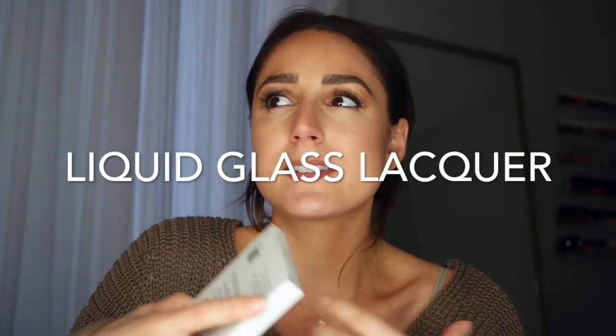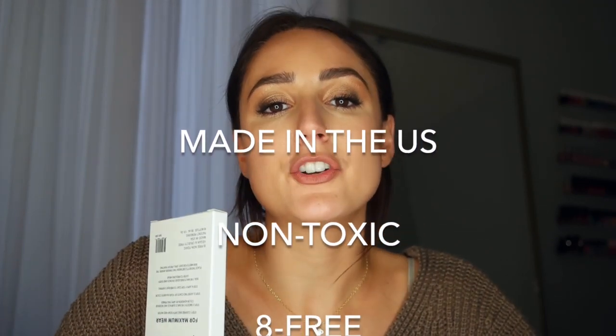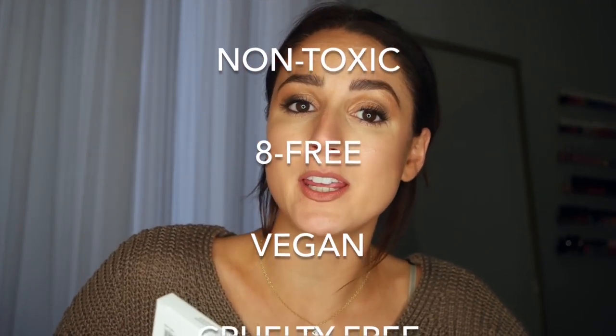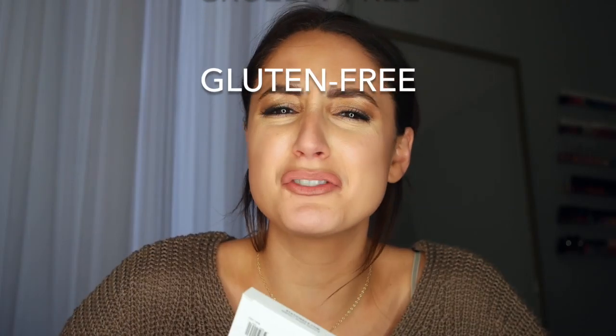So what is so great about this polish and why did I want to try it so bad? First off, they claim to be the next generation of nails and they advertise their polish as liquid glass lacquer. And something about that phrase just sounds so intriguing and luxe and incredible to me that I was dying to get my hands on it. No pun intended. In addition, all of their products are made in the US. They're non-toxic, they are 8-free, they are vegan, they're cruelty-free, and they're gluten-free, which I don't know if that's relevant for nail polish or not, but hey, why not?